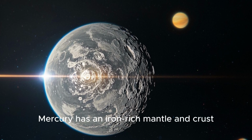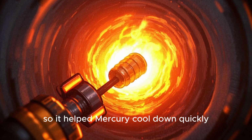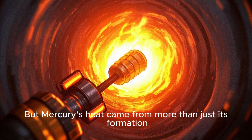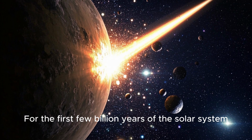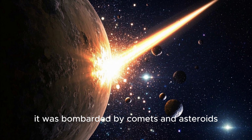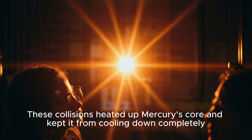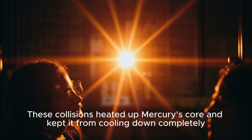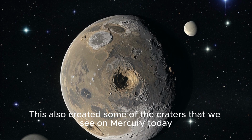Mercury has an iron-rich mantle and crust. Iron is good at conducting heat, so it helped Mercury cool down quickly. But Mercury's heat came from more than just its formation. For the first few billion years of the solar system, it was bombarded by comets and asteroids. These collisions heated up Mercury's core and kept it from cooling down completely. This also created some of the craters that we see on Mercury today.